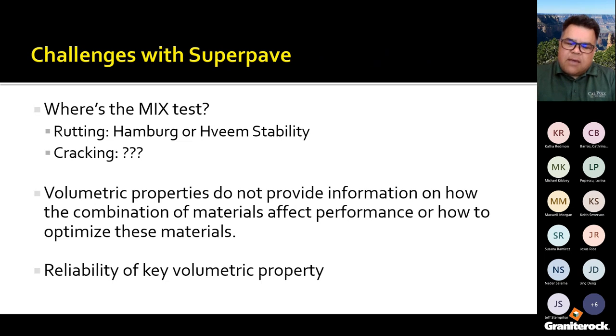We started to look at that because, especially in California, traffic loading is the biggest failure mode for rutting. And so Francis Hveem developed the stabilometer to help assess that. But primarily in California, because of the challenges with running a stabilometer, we've moved more towards the Hamburg wheel rut test. So maybe we have a handle on rutting, but do we have a handle on cracking? We don't have a test.